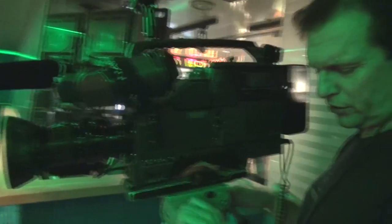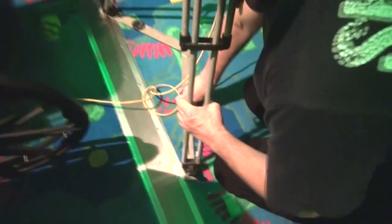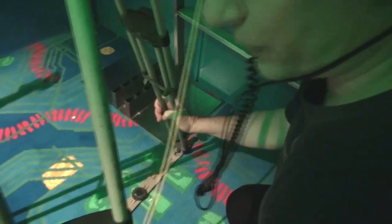Now the other thing we want to do is what we did yesterday, widen the base. The one with the white hair. Yeah. The tripod. And why is that? So the camera won't rock forward. You want to lower the center of gravity of the tripod.